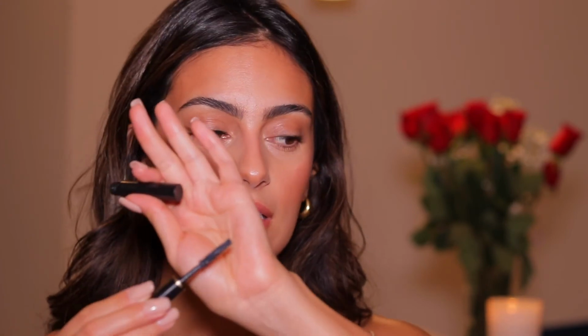I will take another sample, which is the Lancome Définicils. I don't know, but it has the thinnest brush, and it's spiky. It gets into those lashes and really separates your lash. So when it's clumpy like this, I like to go in and just separate it. And this I think gives a lot of length.